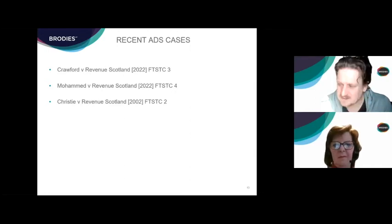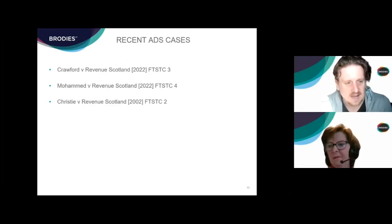Though when one reads cases like this now, you wind up feeling sorry for everybody. You feel sorry for the taxpayers, but you also feel sorry for the tribunal having to hand down these judgments, but also for Revenue Scotland, who now in every judgment are making the point, we don't have any discretion in how we apply this law.